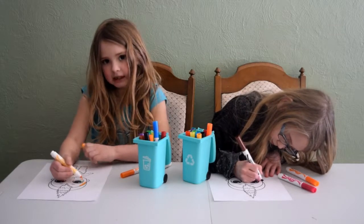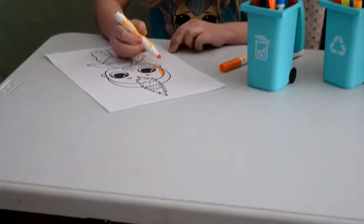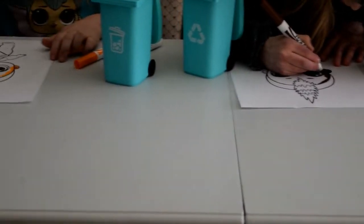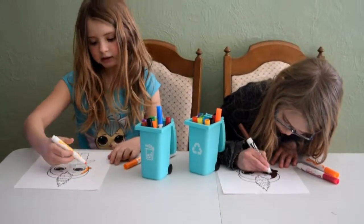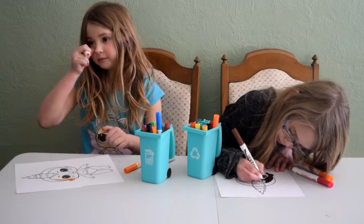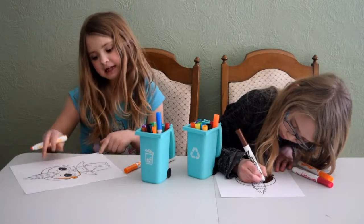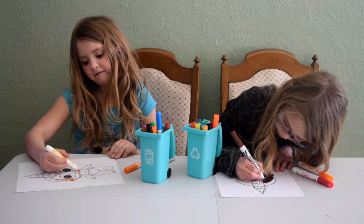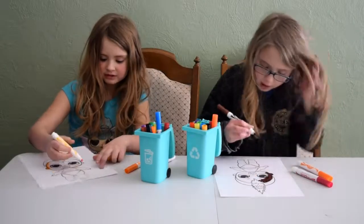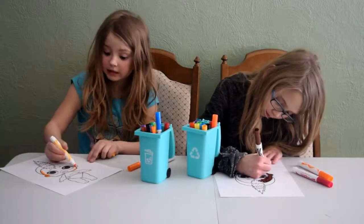So this is what Little Punk Boy's skin is going to look like. And this might take a while, just to let you know, because it takes a long time for us to color. If I want to stay in the lines, then it's going to take me a while to color. I'm trying to stay in the lines! And brown, that's actually a good color. It's actually a skin color.